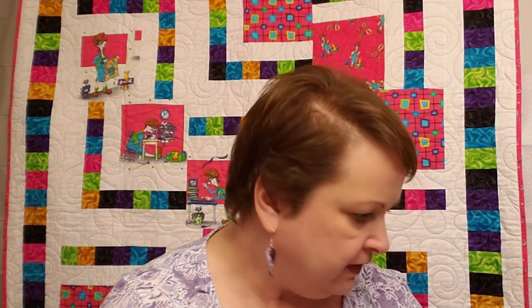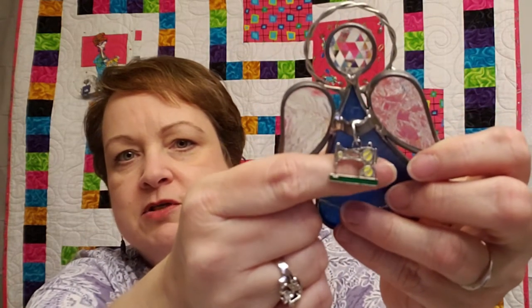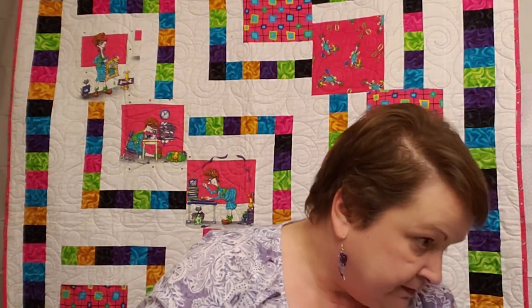And finally, this is a gift for a friend. I don't know if she'll watch, but the little sewing machine charm. They had different symbols, angels with different symbols. I got that for a friend. And so that's what I got from the Annex.